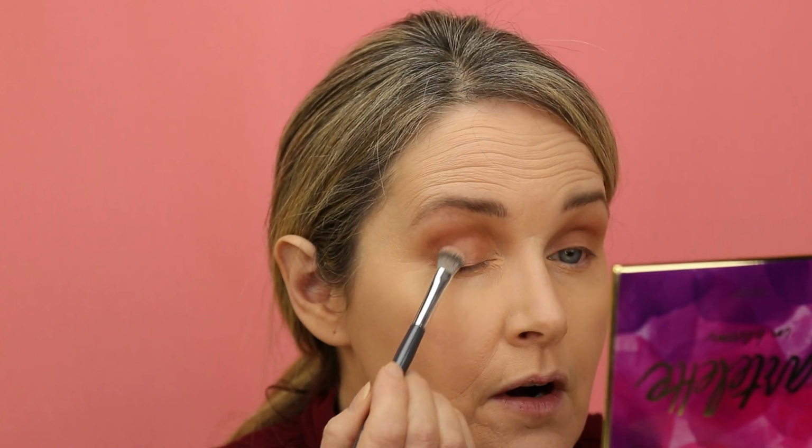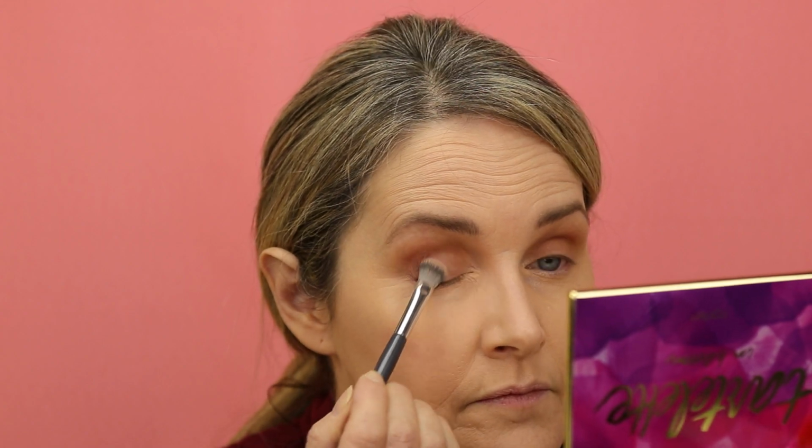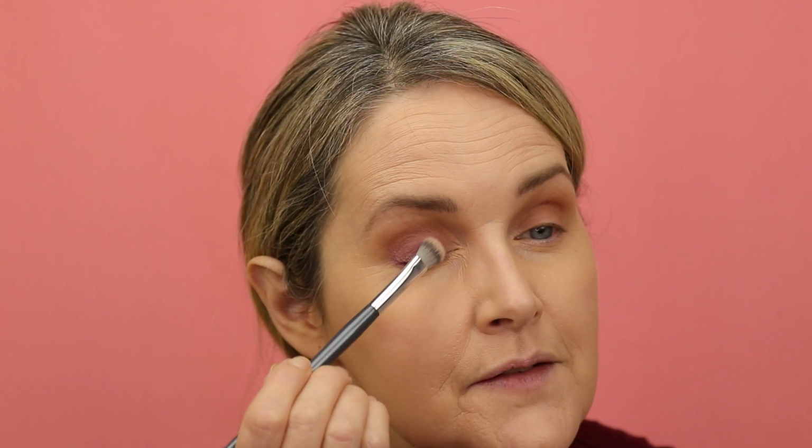I'm just going to use my Angie Hot and Flashy 501. It's a lid shader brush. So I just have a little bit on my brush, and we're just going to put this all over the lid. See, that just gives a little pop of color on the lid. I love it. It just gives some spring vibes.